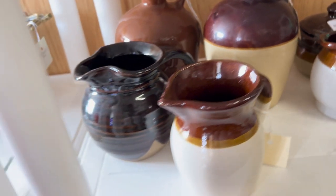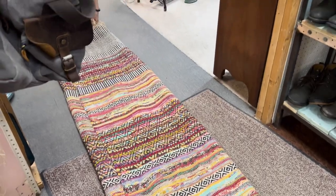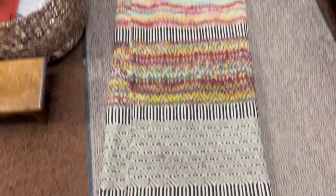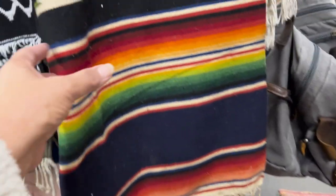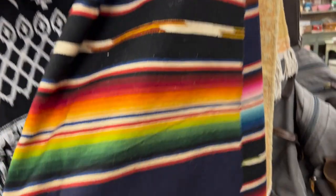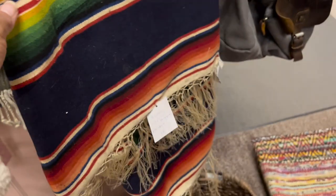That's uncomfortable. Great shape, huh? It's not very good. So I think I need to get this for $65.